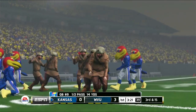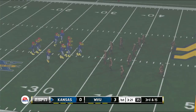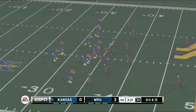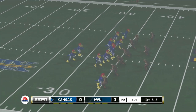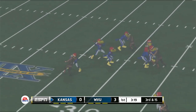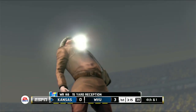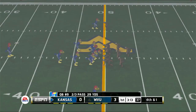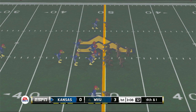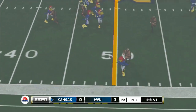I think this quarterback's got to do a much better job of being able to read that defense and make quicker decisions, especially when the defense starts to get pressure. You've got to either get rid of that football, check it down, or take off and run with it. They'll bring him down at about the 49. Gets it away. Wait a minute, he's going to throw.